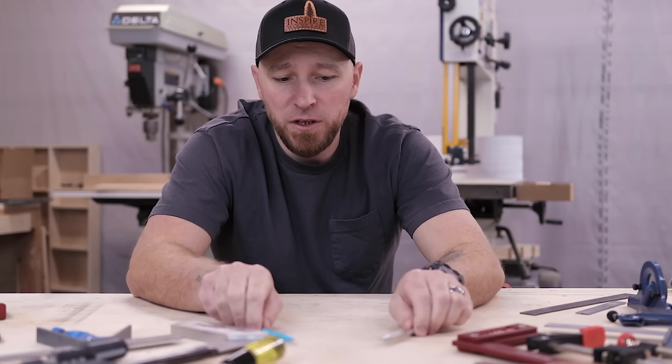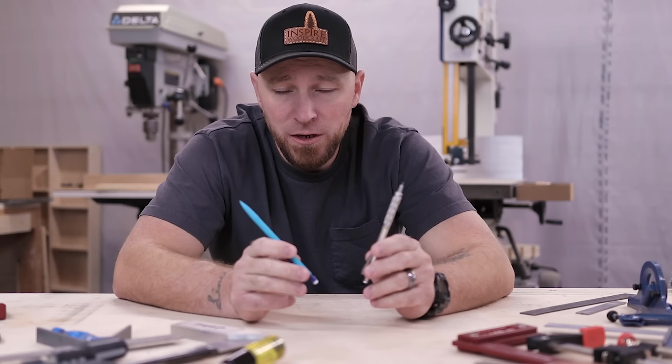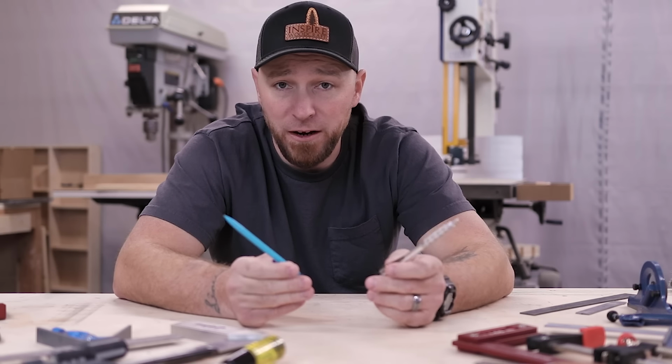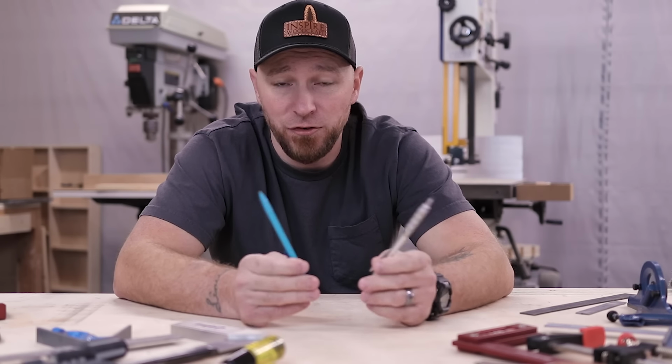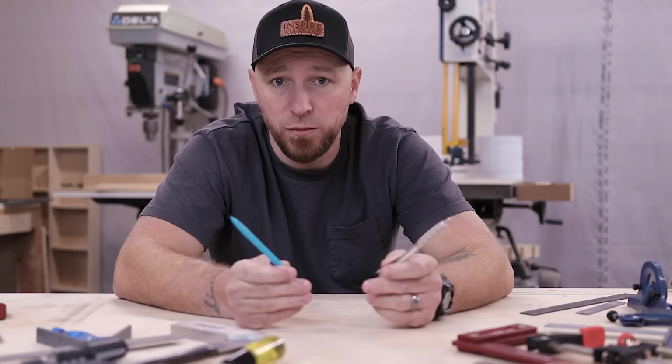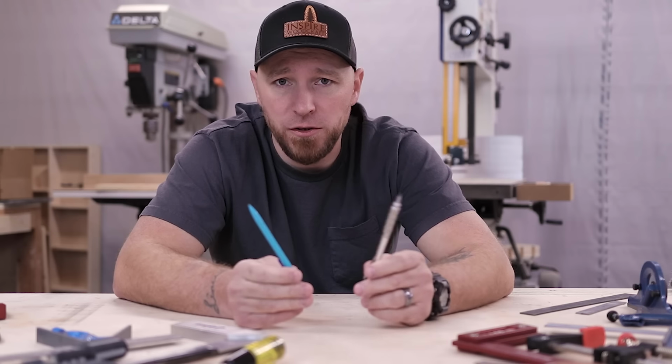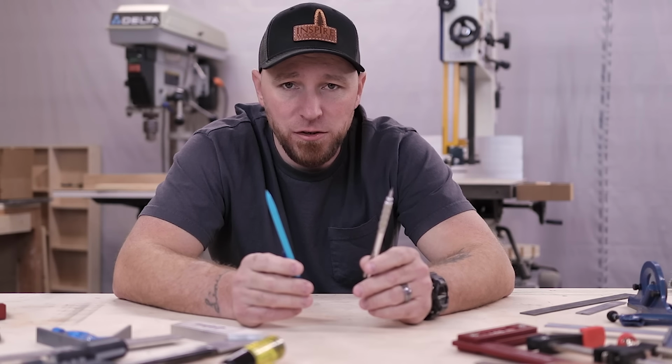Now, it sounds funny, but the first thing on the list is actually a mechanical pencil. If you think about it, you use a pencil for most of the things you do in the shop, from writing down notes to taking measurements and drawing the accurate layout lines you need to do your task. I used to use number 2 pencils, which are basically all the same, so there's not really a comparison. But I recently started using mechanical pencils.